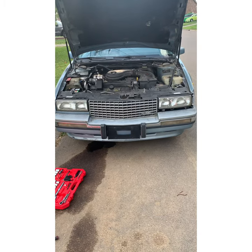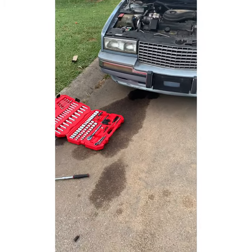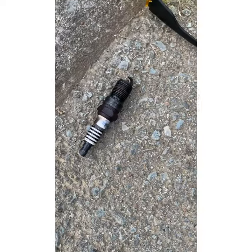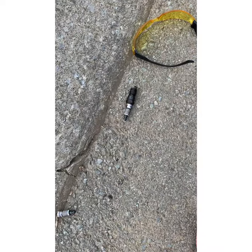Well, let me tell y'all something. This bitch has been hell. This is part of a spark plug. That's the other half. This is what it looks like when it don't break. Yeah. This car, out of 8 fucking spark plugs, 3 of them broke. This was not fun. I will tell you that.